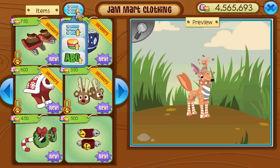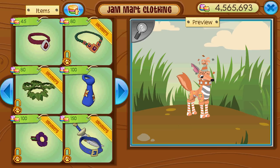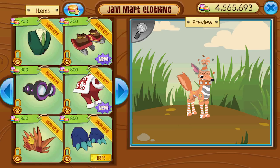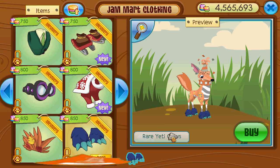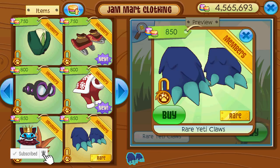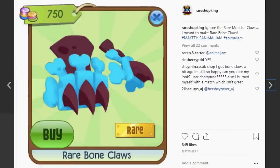It is time for a brand new Rare Item Monday. And today's Rare Item Monday is... Sweet. Rare Yeti Claws. Awesome. You know how long I've been asking for rare claws. I actually wanted them to make rare bone claws.